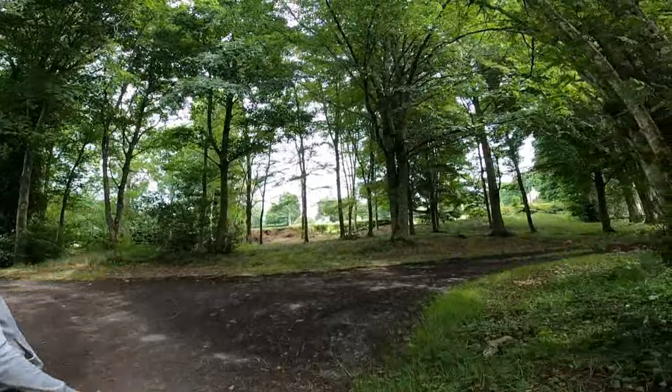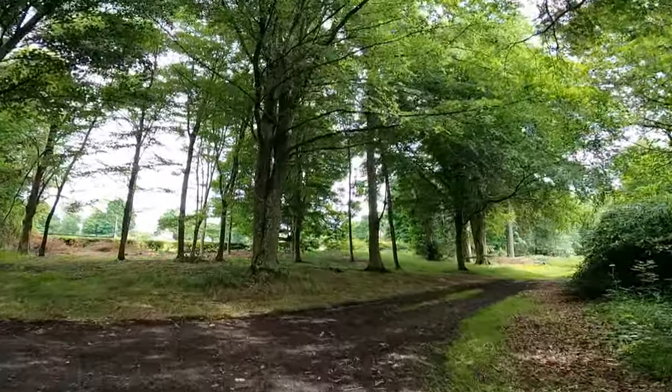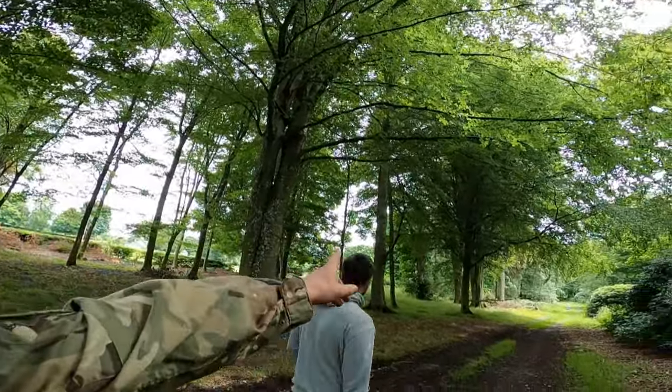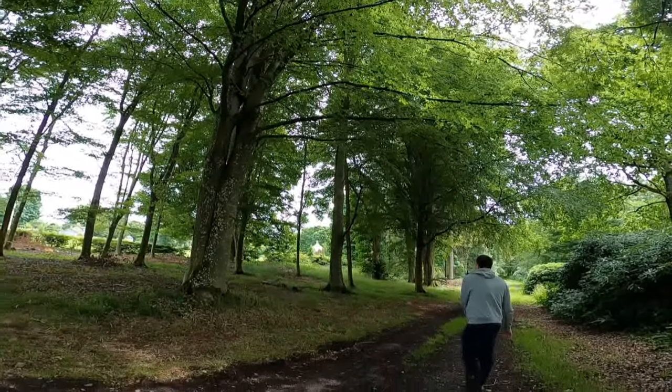Oh wow, there's a massive round ducket over here. This is incredible. Look at it, folks, there's a massive ducket through the trees right there, and it's round and it looks super different to a lot of the ones I've seen.